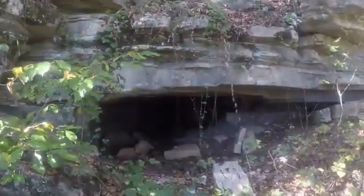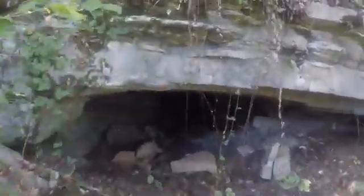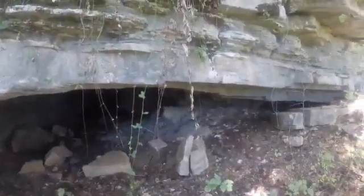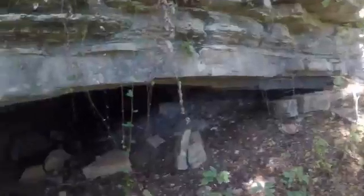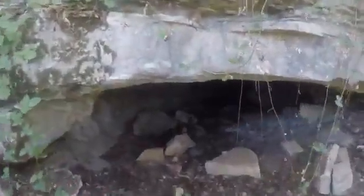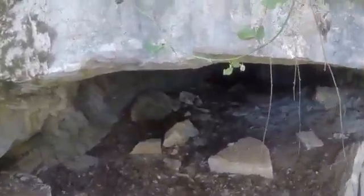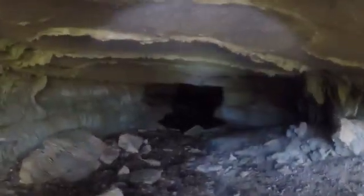Looks like a great place for a bear to hibernate. And the entrance, it looks small, but it opens up into a large area. You have no problem standing up inside of it. Let's see if I can do this without hitting my head.